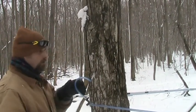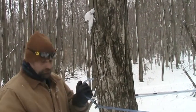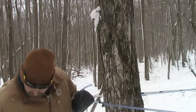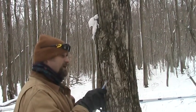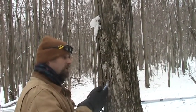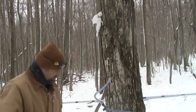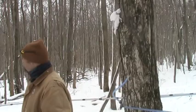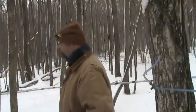So you produce the maple syrup in the spring. What do you do on your farm the rest of the year? Well, we have a lot of maintenance here with the lines, and we're always adding more lines and getting ready for the season. But we market all of our products the rest of the year. We make barbecue sauces and salad dressings and rubs.